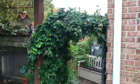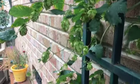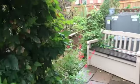All right, the hops plant, growing like a champion. Been enjoying that all season. This thing produced tons and tons of hop cones. Was really happy with that this year.